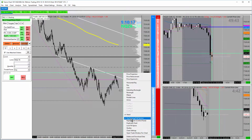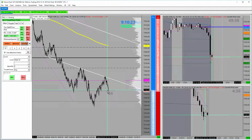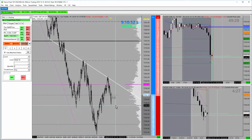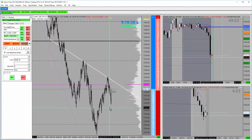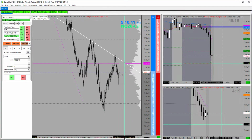Off of that, we'll see. The only thing that's going to make me willing to come into this is if we get something where we break significant structure. Like if we break this, which we didn't. How annoying is that? So we break this level, this level, and then come all the way back, right? We didn't break that. So now if it comes back, I'm just not interested in taking that short.